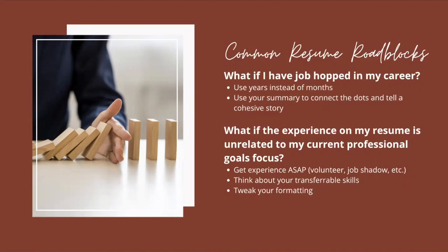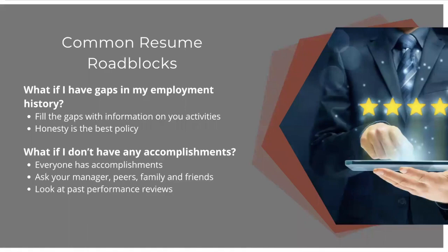Also, in this case, think about your transferable skills that you can highlight, and maybe again, consider tweaking that format a little bit. And then what if I have gaps in my resume? Honesty is always the best policy, but consider filling in a gap by volunteering, consulting, tutoring. Be creative. Include some of it as opposed to a huge gap of nothing.